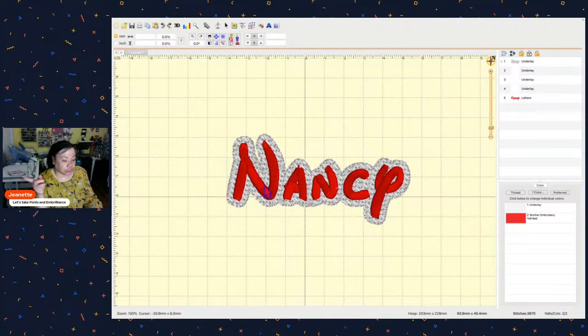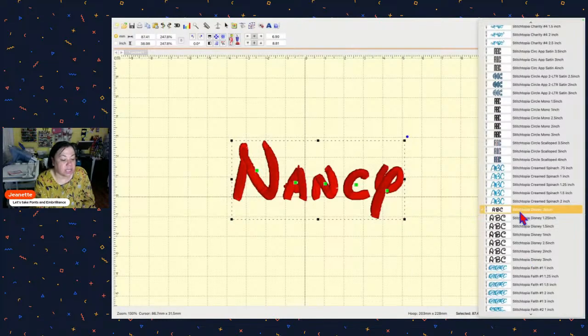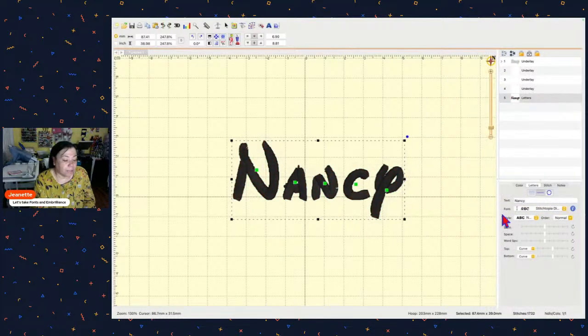The other thing that I want to show you about fonts is that sometimes people buy fonts and don't know if they have letters, numbers, and punctuation marks and all that stuff. To find information regarding the font you're using, like right here, I have the Stitchtopia Disney font selected. If you go under font, right here you have this little I tab that you see.